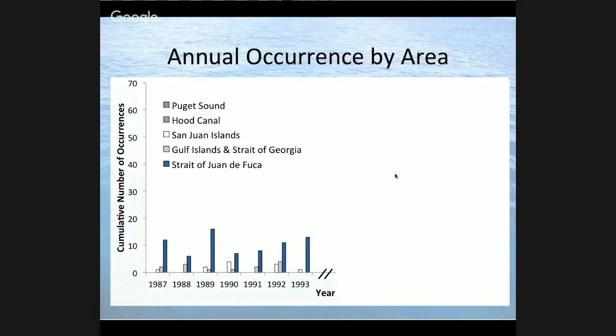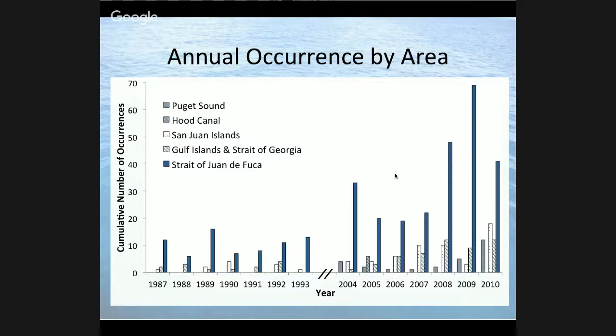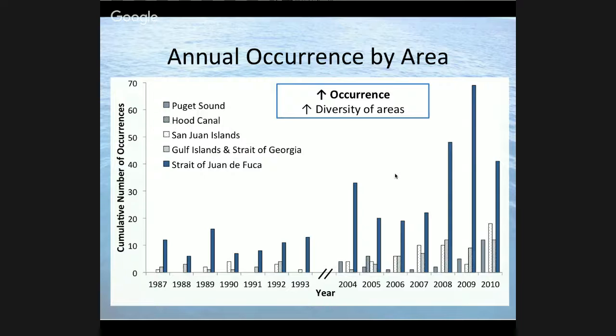From 1987 to 1993, it seems that the transient killer whales came into the Salish Sea and the Puget Sound consistently, but between 2004 and 2010 they seem to have increased the number of times they come into this local area, so they're spending more time in our local waters. There's an increased time spent in the area, and they're going to different areas more often, going down into Puget Sound and Hood Canal and the Gulf Islands.